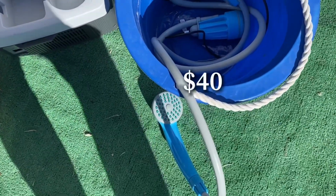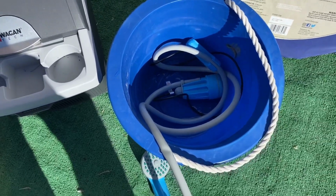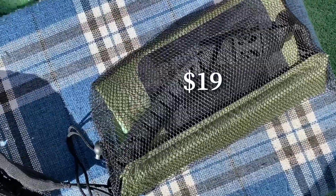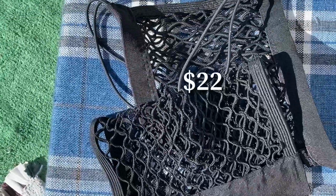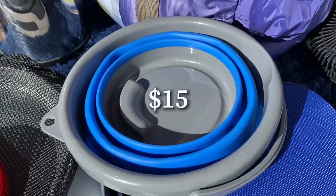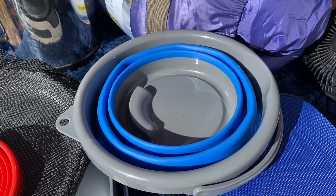So there's my portable shower. I'm using that in my house right now because I don't have any hot water. This is my solar shower that I bought before the portable shower, and these are the trunk mesh nets that you can Velcro. And of course, the ever-present collapsible bucket in everybody's YouTube videos.